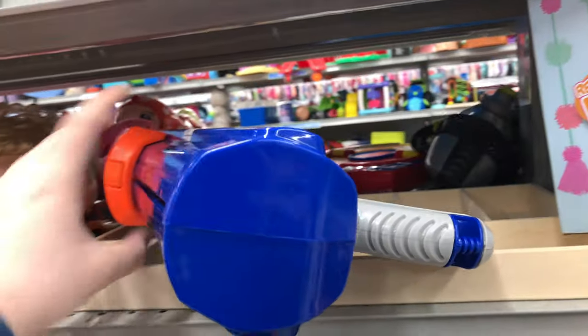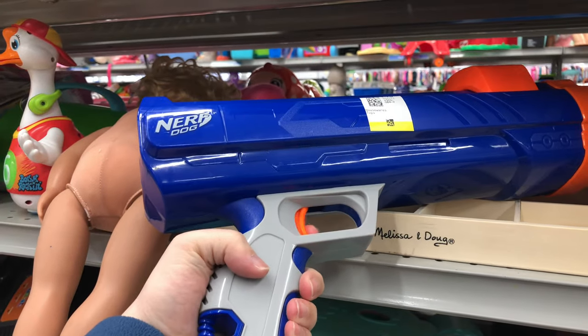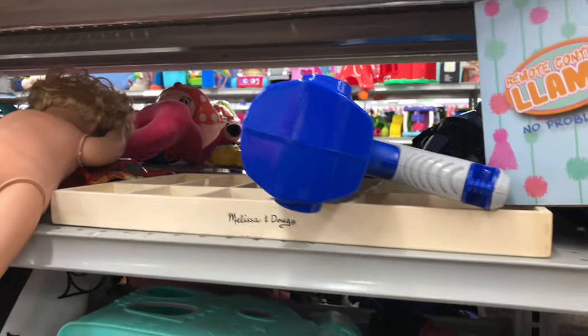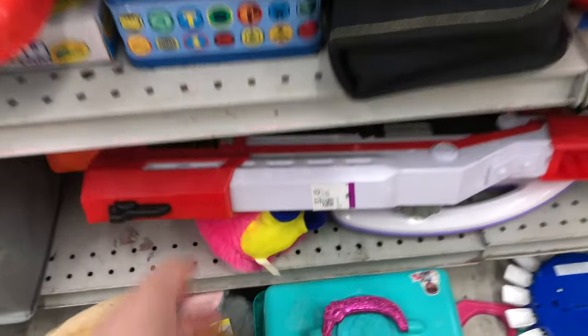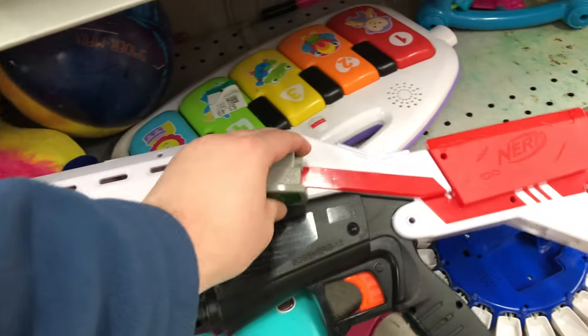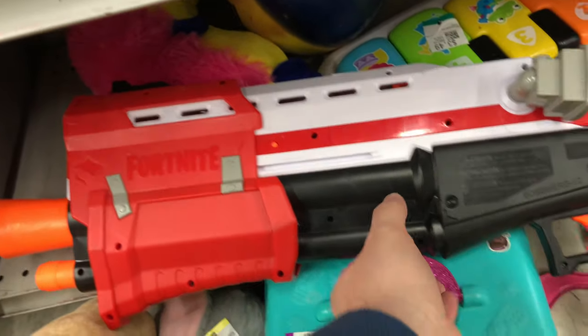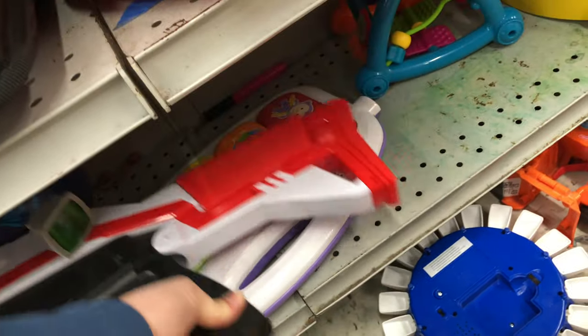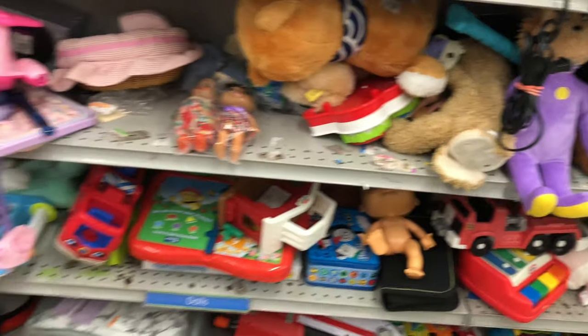But next to that, we have the Nerf Dog Tennis Ball Launcher. $3.49 again, yeah. So looks like today's price for Nerf is $3.49. Not too bad. Down there, it looks like we got the Fortnite TS. It also looks like it's $3.49. Yeah, look at that. What do you know? It's missing its little piece right there, but not too bad of shape. Nothing I'm really looking for, but hey, for that price, it's pretty cool. It's nice to see something like that for that price.